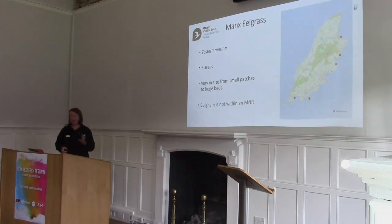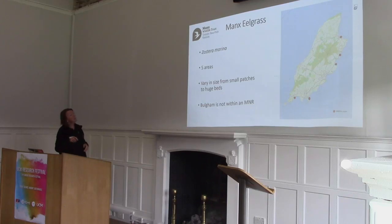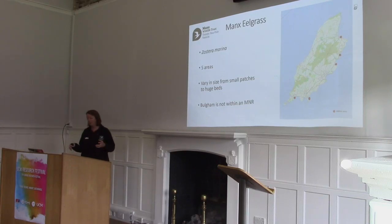So, a little bit of context. Obviously, some of you will have sat in on the Blue Carbon Team's talk earlier today, so you might already know a little bit about this. The only species of seagrass we have in Manx waters is Zostera marina. You can just about see the pointer where the locations are. We've got five main areas, and they vary in size from really small patches to quite large areas up in Ramsey Bay.